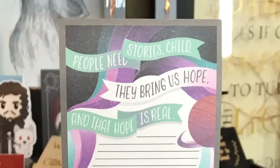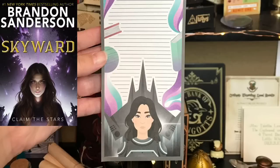And next we have a notepad. Hold on, let me get it out of the plastic. I really don't think every single one of these items needed to be wrapped in plastic. That seems like such a waste. But this is the notepad. It says, "People need stories, child. They bring us hope, and that hope is real." I know this is based off Skyward, and that was actually my only sci-fi read last year, and it was so, so good. I'm so ready for the sequel. I think it comes out this year, August maybe? I'm not quite sure. But I love notepads, and I love the design of this.